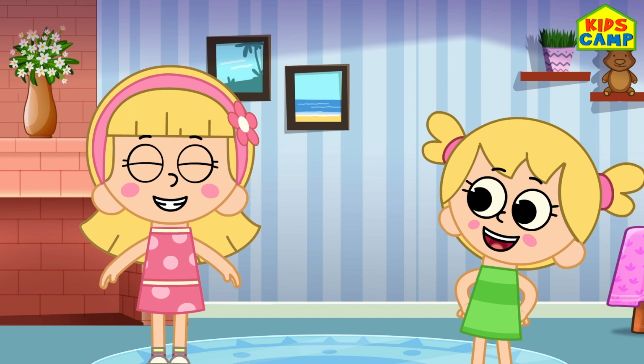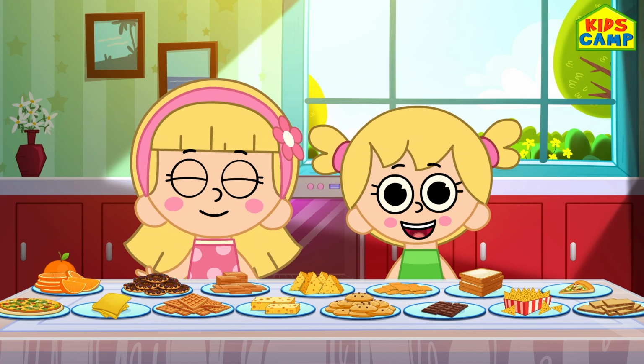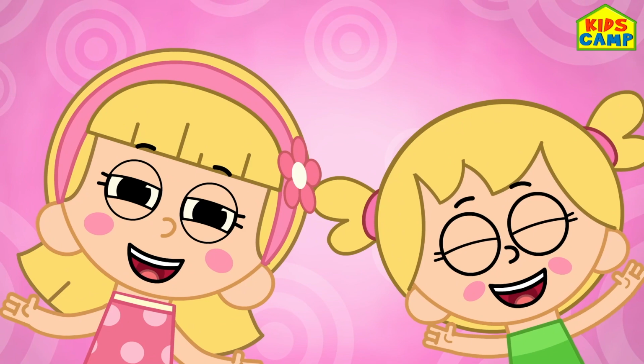Yay! Ooh, look at all this food! So delicious! We're also going to learn our shapes. Ready, Eva? Let's match the shapes with the food.